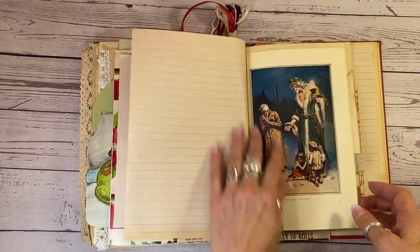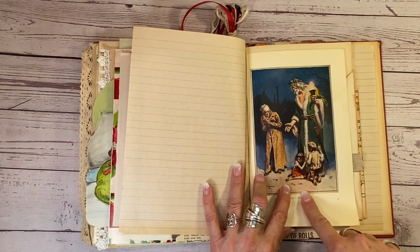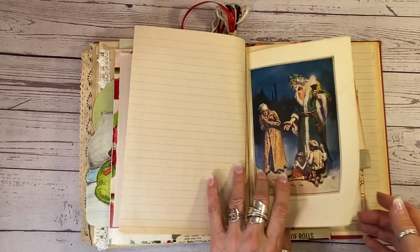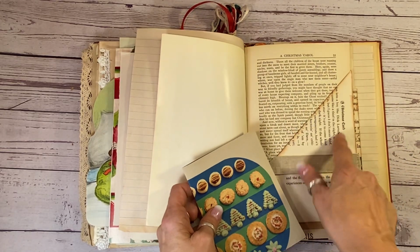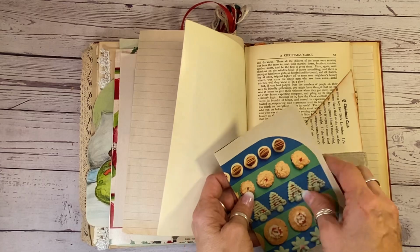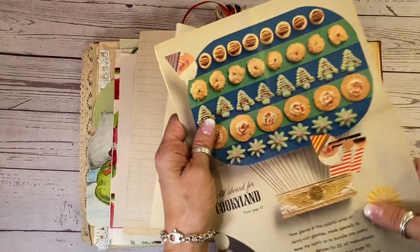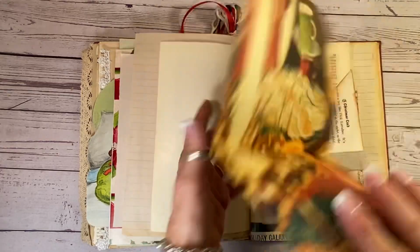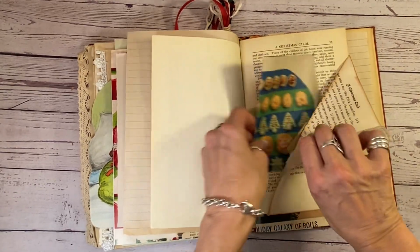Isn't that pretty? And this is an original plate here, and that is the Christmas Carol. Look at how wonderful that is. Goes to a Christmas present. And then here in this pocket, a Christmas card book page, and a Christmas Carol book page up here, all antique. And then this is just another Cookie Land. Isn't that fun? 1950s. I just love it.